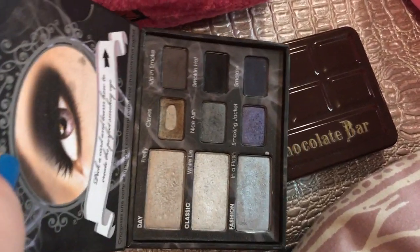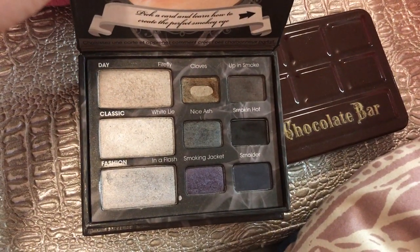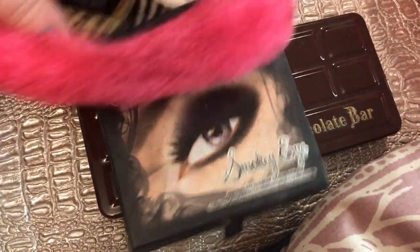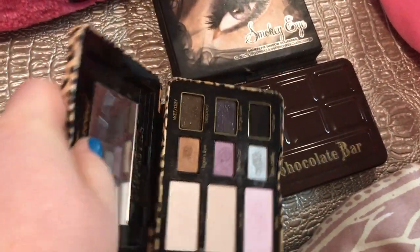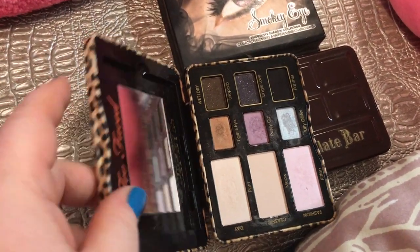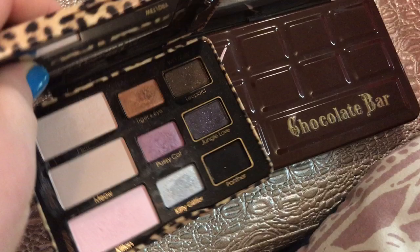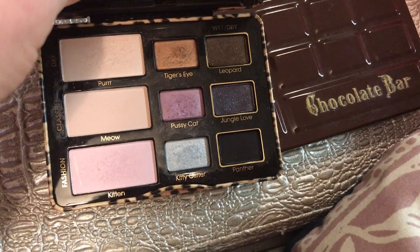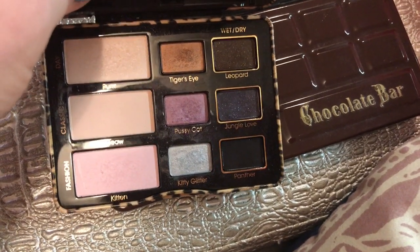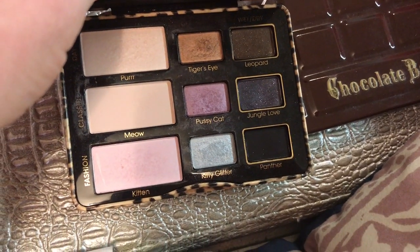Smoky Eye. This is one of my favorites right here. Too Faced Cat Eyes. This came with a brush, a leopard type, cheetah, whatever print that is, brush. This has the most gorgeous colors, and you can use it wet or dry. And I've used this a lot, but you can hardly tell. It really goes a long, long way.